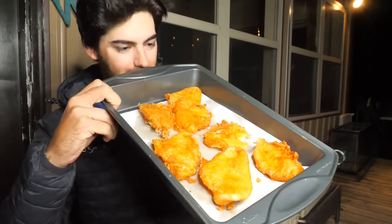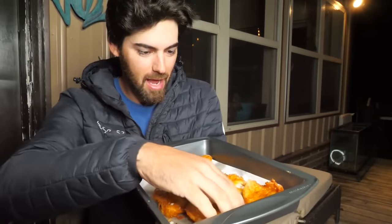Just got those final two fillets out of the deep fryer. And like I just said, I think they turned out really, really well. Look at that. Golden crispy, just the way you like it. Airy, fluffy, just what you want from beer battered fish fillets. It's crazy that I haven't beer battered crappie fillets in this long, especially after sampling that piece a moment ago.